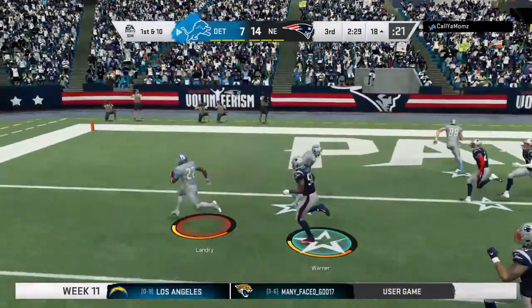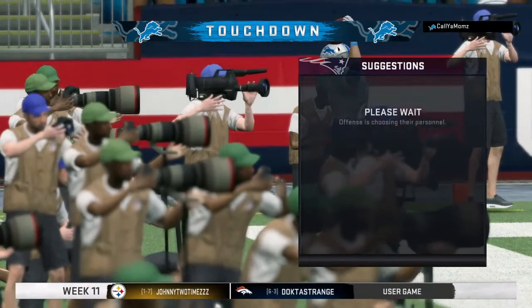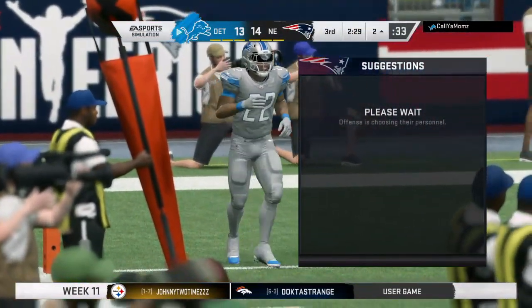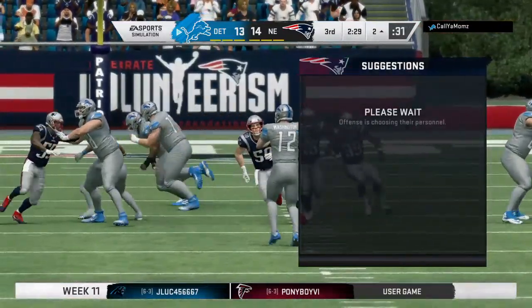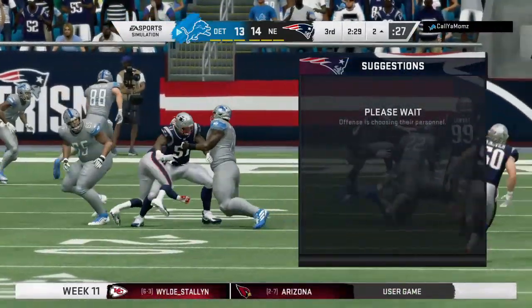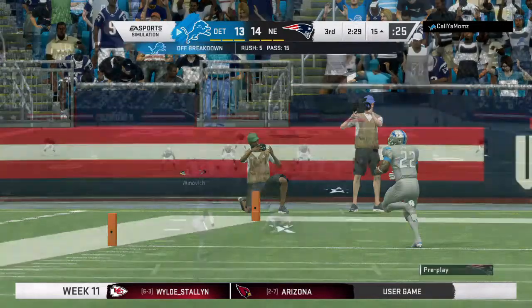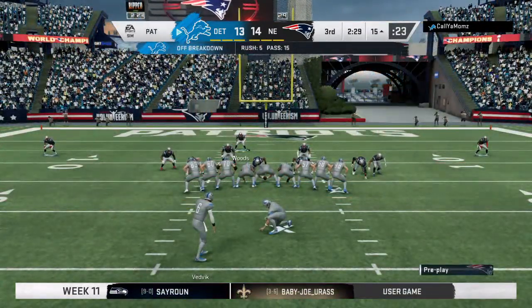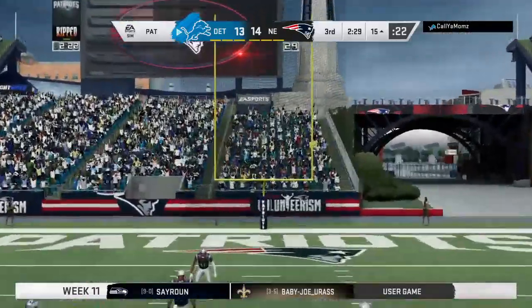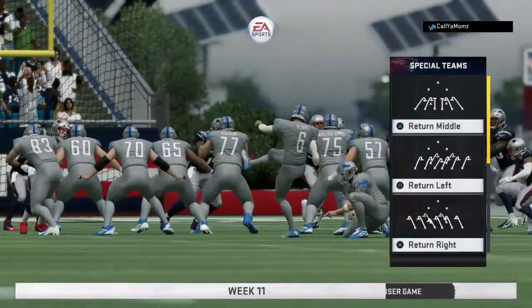Now a pass dumped off to his running back. And he takes this one in for a Lions touchdown. A great play there. His 5th touchdown now on the year, as they are an extra point away now from tying this football game. Point after try forthcoming. And we've got a good one brewing. We're all knotted up at 14.